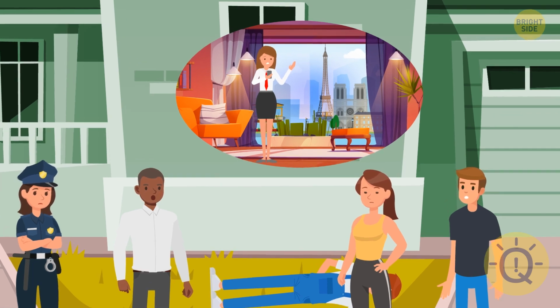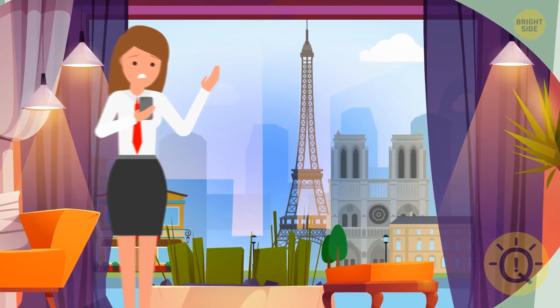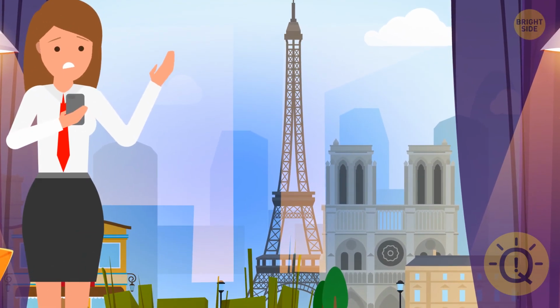Lily is lying. Take a look at her hotel window. Can you see the Eiffel Tower? She's not in Rome, but in Paris.